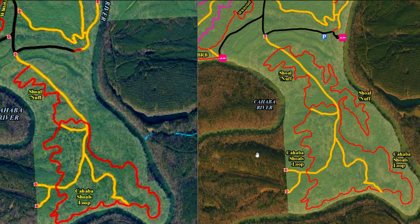All right guys, really quickly I wanted to point something out in the video. I just said to keep going straight. So Maddie and I currently are right here in this middle point. But I did say to keep going straight, meaning that we would keep going this way, but that is actually wrong. I wanted to point out that here it's a little confusing because there aren't any signs to tell you which way to go for Shoal Nuff. But in reality, you're supposed to take left and then go into Shoal Nuff. So you're supposed to go into Cahaba Shoals loop for a bit and then go into Shoal Nuff.